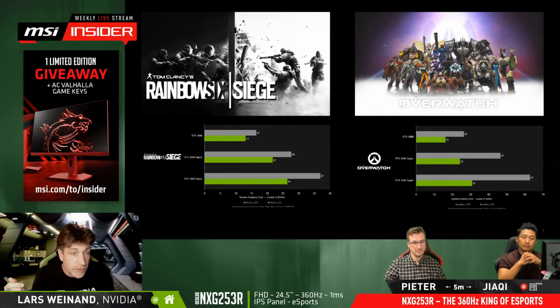And so that's the good news. If you already have an Nvidia GPU, even an older GPU, a 1060, you can use Reflex right away and get the benefit of this. And this works with any display, any Nvidia GPU. If the game supports it, turn it on, give it a try.